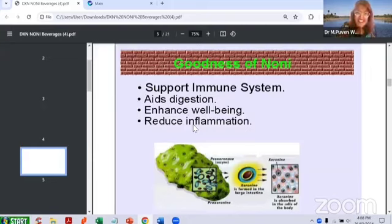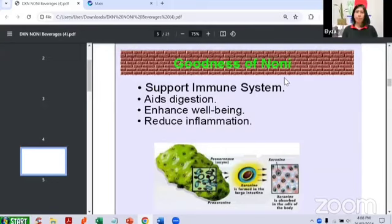And the other thing is, when you consume noni fruit, why do they call noni a painkiller? Very interesting. What it does is it communicates with the brain, and it can actually reduce the pain effect that our body is experiencing.